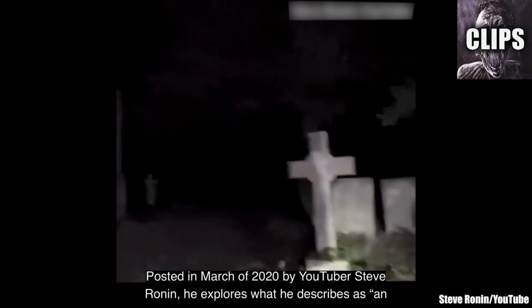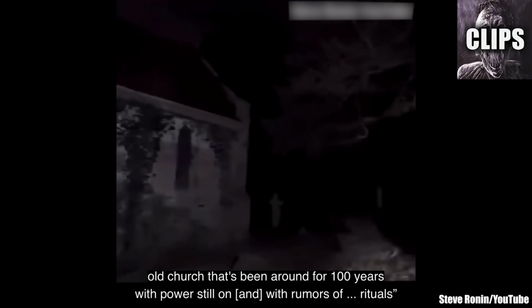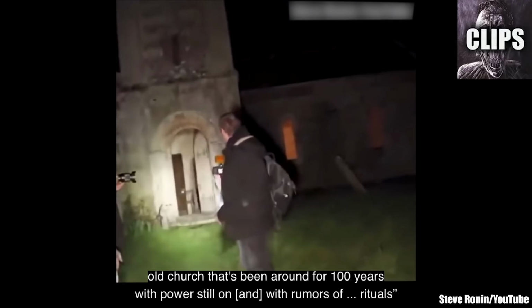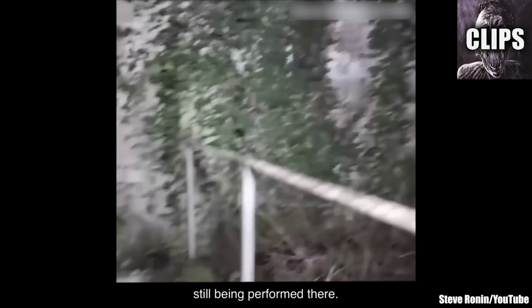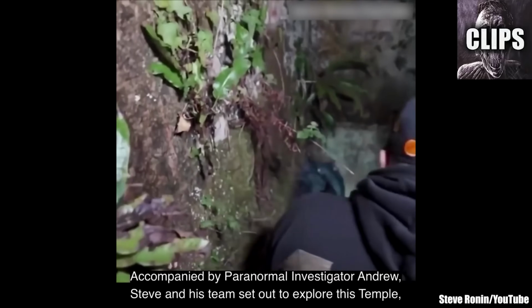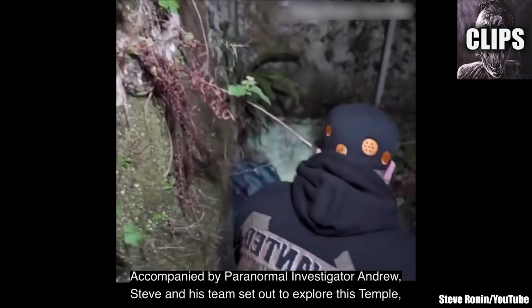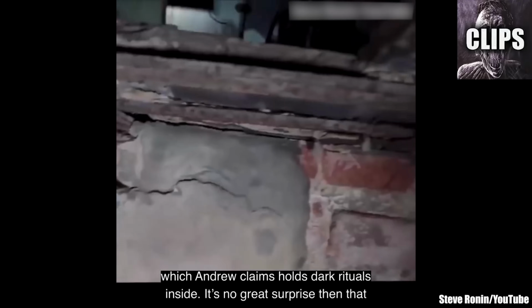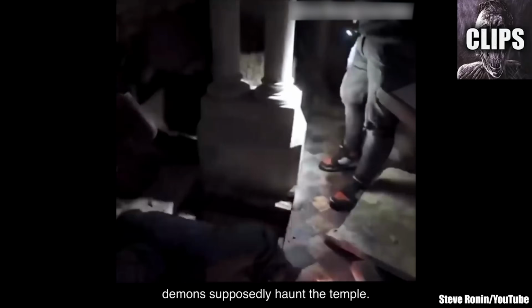He explores what he describes as an old church that's been around for 100 years, with power still on and with rumors of rituals still being performed there. Accompanied by paranormal investigator Andrew, Steve and his team set out to explore this temple, which Andrew claims holds dark rituals inside. It's no great surprise then that demons supposedly haunt the place.